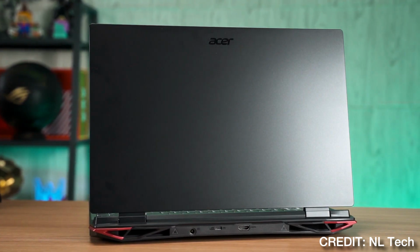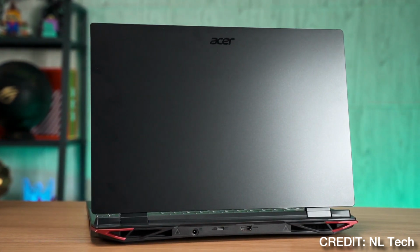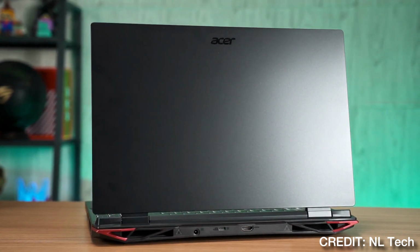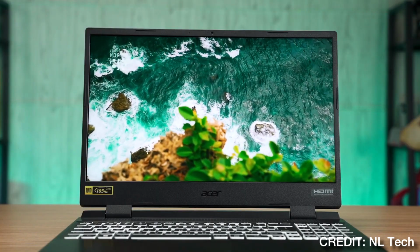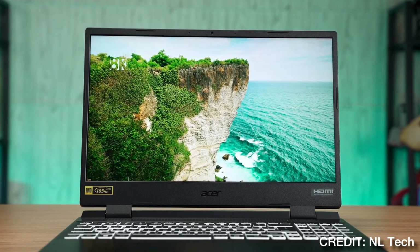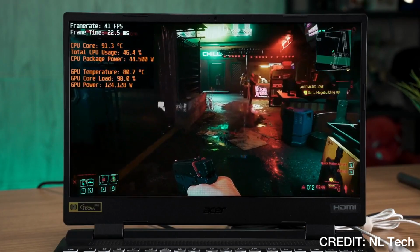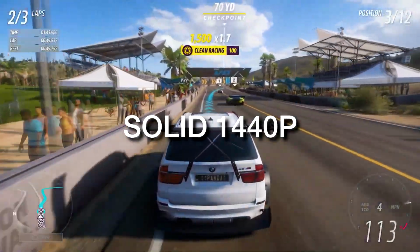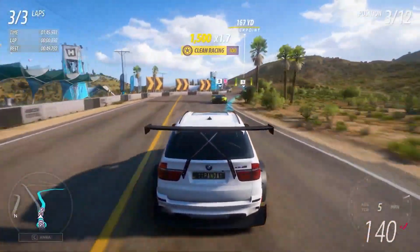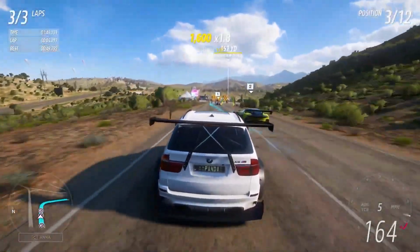The 3070 Ti for laptops is about 40 to 50% faster than the RTX 4050 I've mentioned before. So of course this is more of a 1440p GPU, and that's why you get a 1440p display. You will be taking advantage of those 165Hz for esports titles, but you will also be getting a better image quality. Really solid for gaming at 1440p overall, and once again you will be able to average 60 plus FPS in most titles depending on the settings.